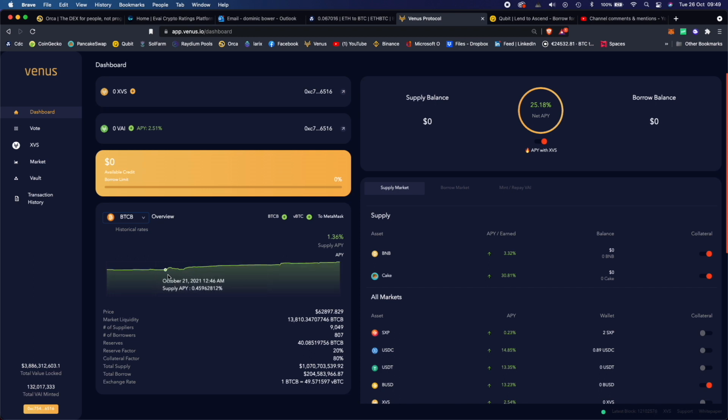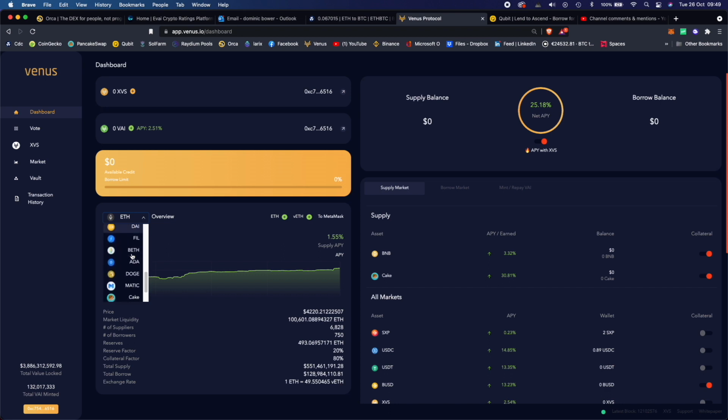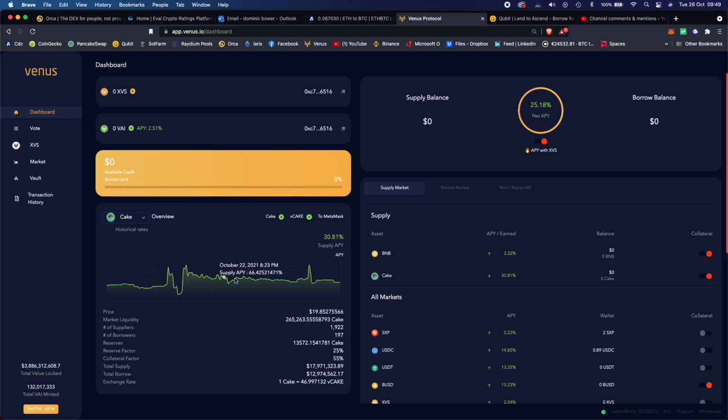Bitcoin is always very low. It's like 0.5% supply APY, almost nothing. Same with ETH, that's very low, 0.7%. Let's see anything here. So Cake, what has happened here? At one point, it was 108% APY, and then down to 44.